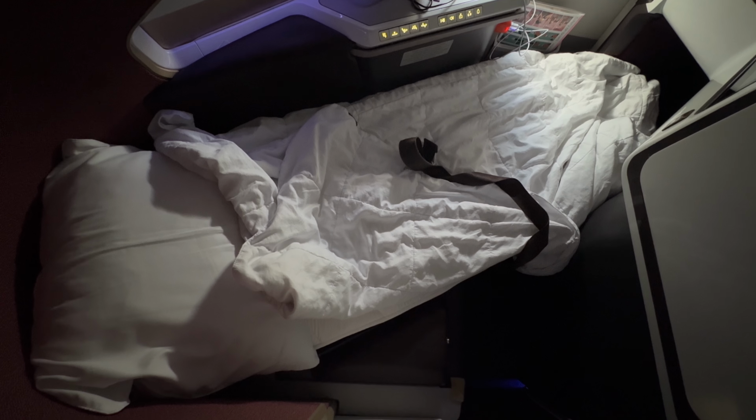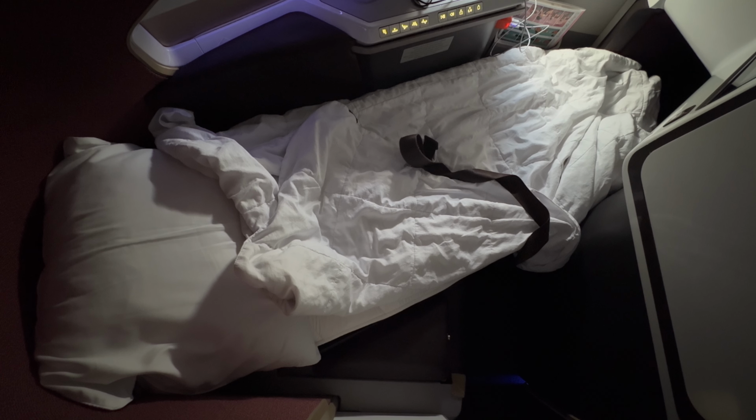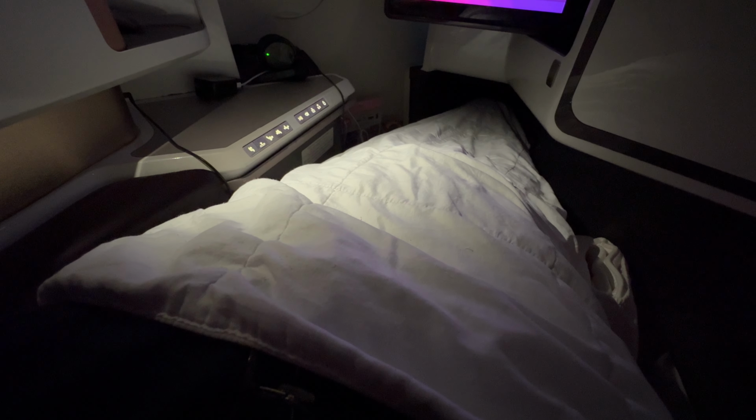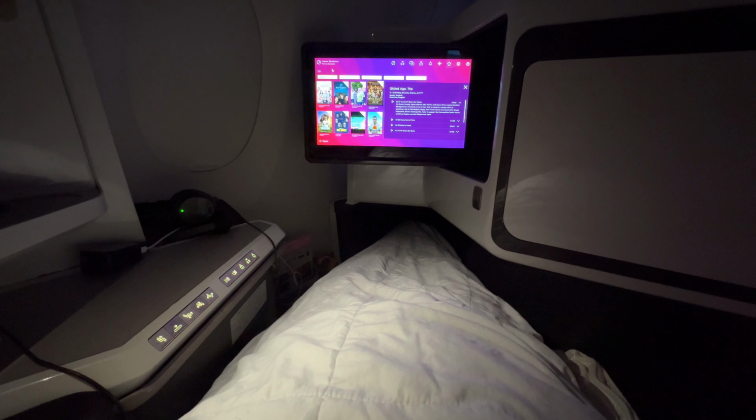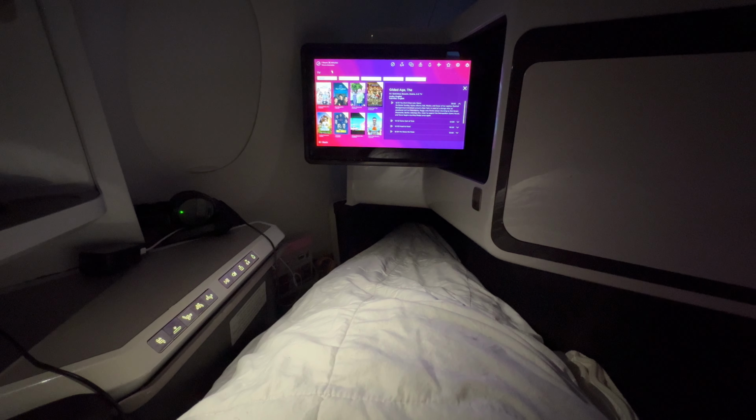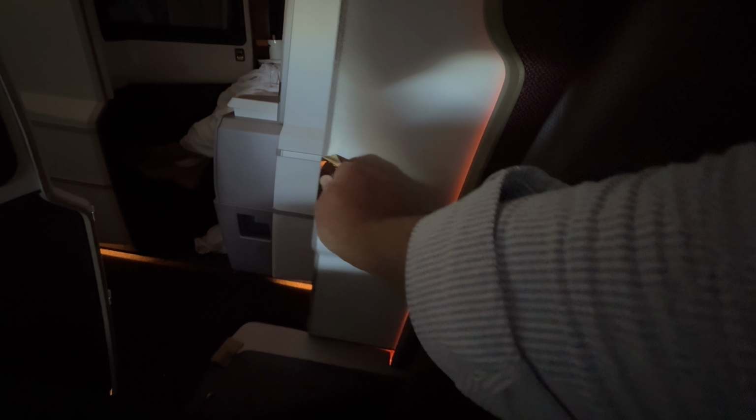Back in the cabin, the seat reclined to form a bed. A mattress topper, pillow and blanket were provided. As a bed, it was pretty comfortable, although the narrow footwell did feel constraining. A door pulled partway forward to provide some privacy.